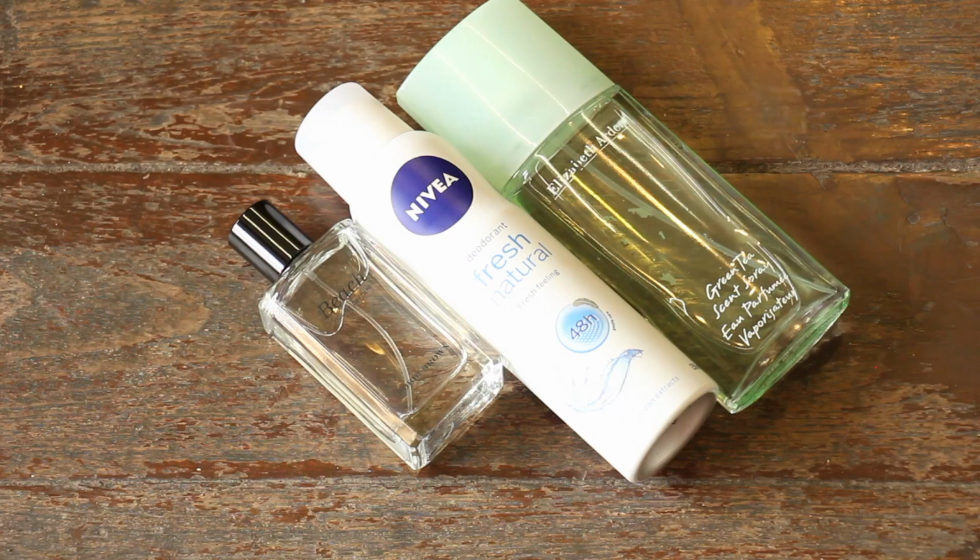Then we have perfumes and deodorants. So here's what I'm using currently. I have the Nivea Fresh Natural deodorant. This is really good and it keeps you smelling good through the day. There's no body odor and stuff like that. So thumbs up for this one. Then we have the two perfumes that I'm using. I'm using Elizabeth Arden's Green Tea Scent Spray and Beach by Bobbi Brown.